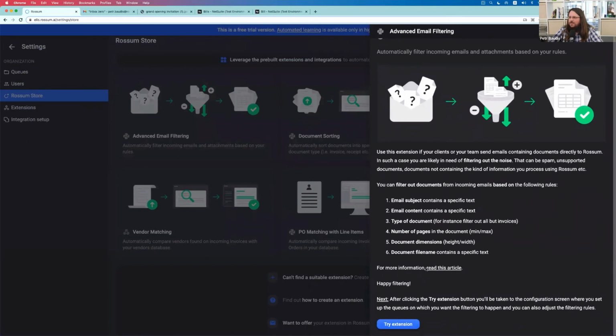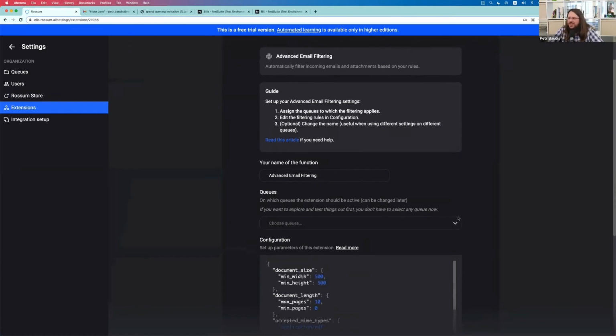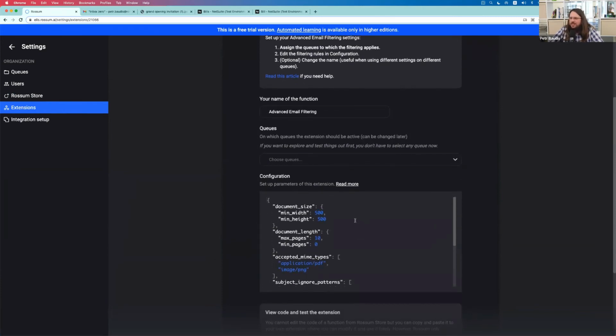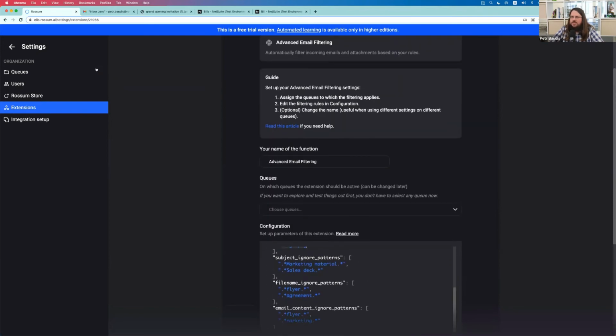So advanced email filtering, if you want to set up a functionality like this, you just click in the store and you click this try extension button, and this actually will already set up the extension so that you can use it immediately, or within 1 minute, but it's kind of the same thing, right? This configuration is here, you can customize exactly how this behaves. For example, what kind of file names you want to filter out, what kind of types of documents you want to filter. Obviously, this is gonna get more user friendly over time, but you can customize this very easily.